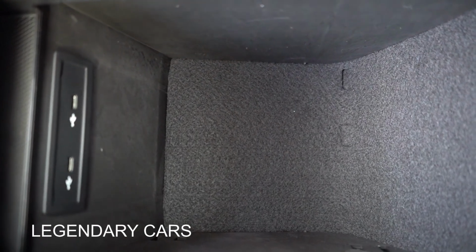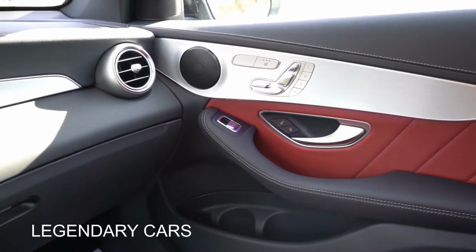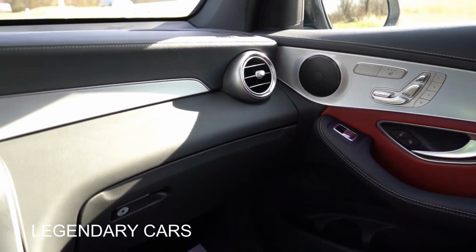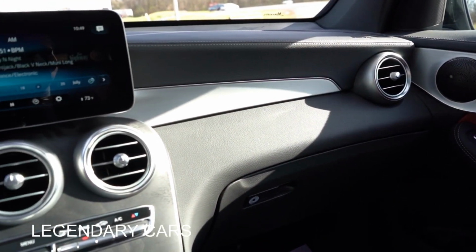And we actually do have the matte wood finishes, and I like how the matte wood finish is kind of texturized as well. It's finished in black here, kind of surrounding everything in the middle. So I do like that. And overall, honestly, interior quality is 100% on point. So definitely didn't have any issues there.